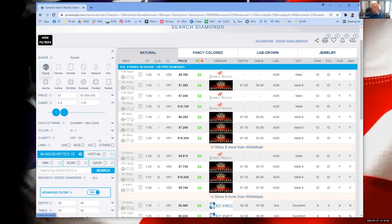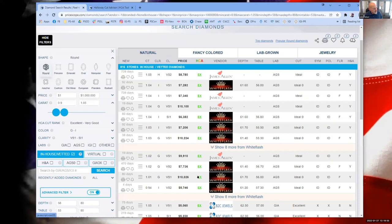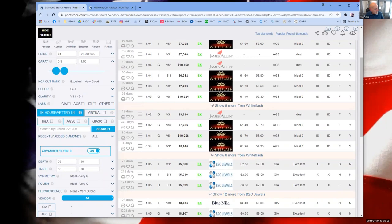You also have, for those of you who might have used PriceScope before, you're familiar with the HCA tool. Something that I was not familiar with until recently is the fact that HCA is free here. All of these stones, if you click them in the PriceScope search, you get an HCA result. So they're totally free within the search. Another thing is that you have here, do notice that these are aggregated. This company, White Flash, has eight more in this class and category. So there's an accordion there, which is kind of nice because then you get a few more options on the screen populating.